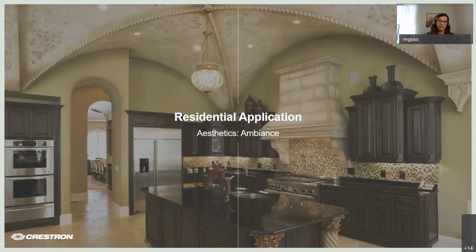The right lighting, shade setting, music, and video can just really come together and set the appropriate ambiance and mood of the space and just really enhance your client's lifestyle in the home. It makes a big difference, and technology can certainly be used to enhance that.